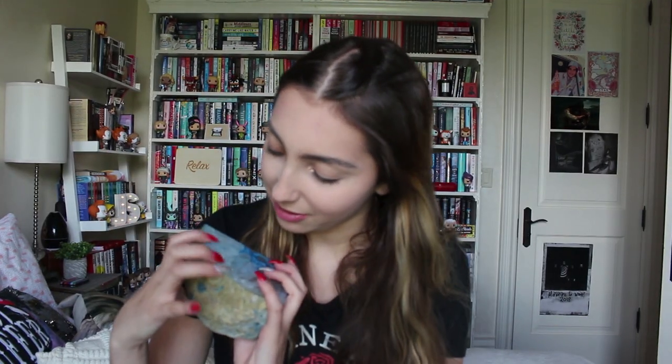And then I also have this piece, I forget what this is, I'll put it on the screen, but I use this as a bookend and it's just gorgeous. The colors, it's so pretty, it's all crystallized and it's so nice. Yeah, I'm obsessed with that one.